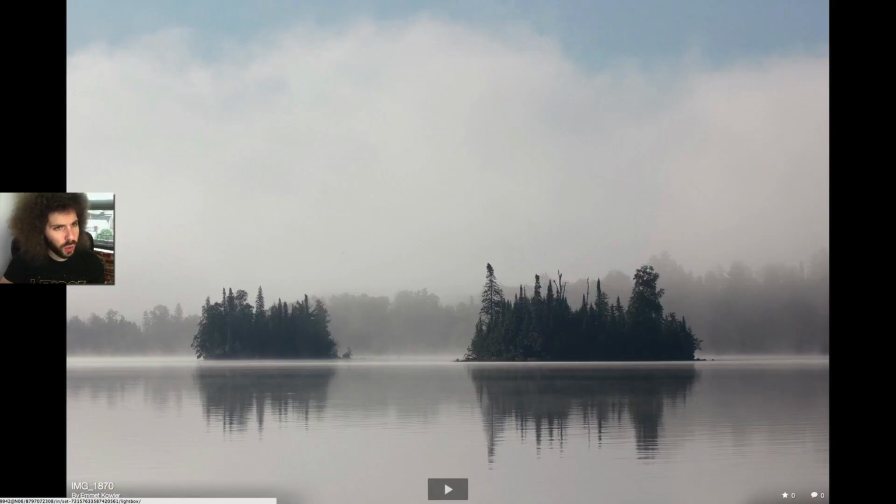This is very nice as well. I really like the feel of what's going on here. It's like a Bob Ross painting. It's very happy trees with a feather brush. And I like the mist and fog coming off of the lake right here.